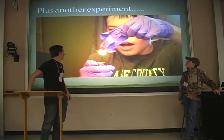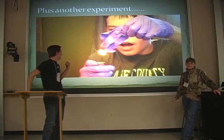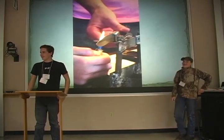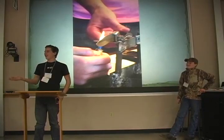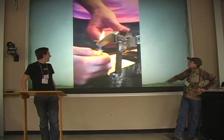That is Philip burning a sterilized glove, as you can clearly see. And that's our lab safety part. There's a better picture of his slider.